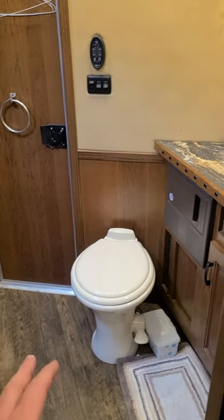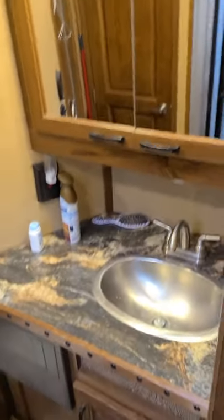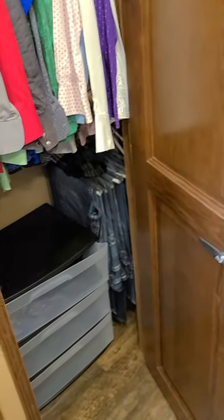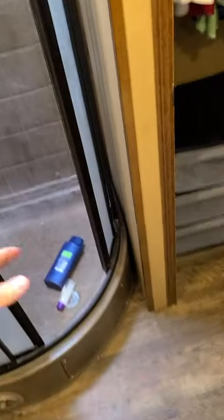Into the bathroom area, obviously toilet, all of your breakers in the panel there. Sink, nice vanity over top. Closet, a lot of hanging space up top and down on the bottom. Smaller cabinet we've added in for some smaller clothes, that sort of thing. Great style shower that has sliding doors so you don't get the floor wet when you're entering and exiting the shower. So great options there.